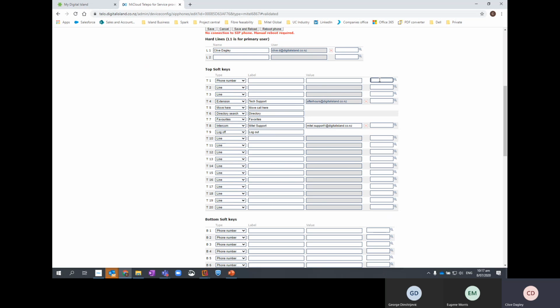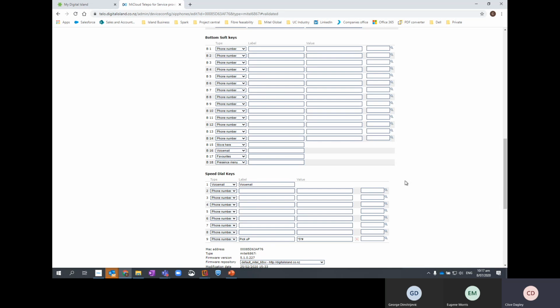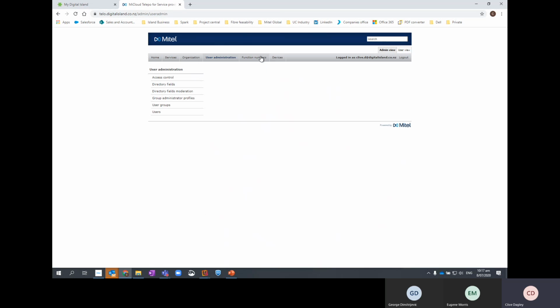So I have a button, I wanted to put in a phone number. It may be that it's somebody who is in my team, they've just started. I can search, yeah, Eugene, that's the one. That button is now programmed. And I can go through and do a number of different settings as to number of line appearances, etc. I can reboot the phone and even do software and firmware updates remotely. So it's at the control level on the soft phones and users is absolutely fantastic.